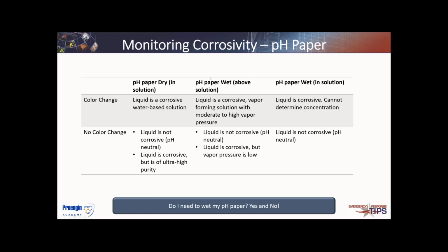So then I come in and have my pH paper wetted now and stay above any solution, and then figure out right away, is the liquid corrosive with a vapor forming off of it? When you do see your pH paper start to change color above the solution, just remember, the farther away you are from the solution when it changes, the higher the vapor pressure. So if there's no color change, the liquid's not corrosive, or if the liquid is corrosive, it's got a very low vapor pressure.